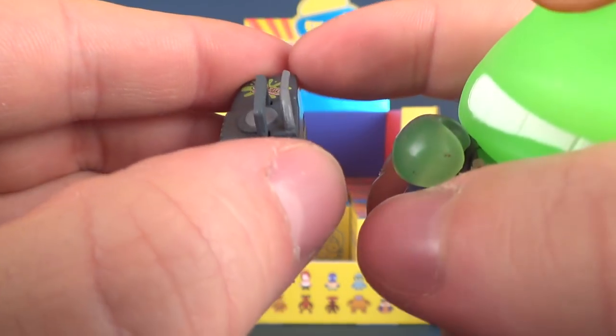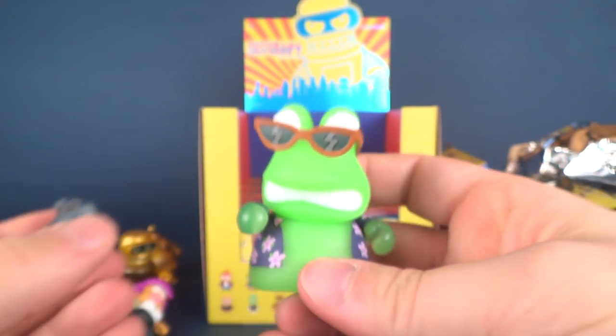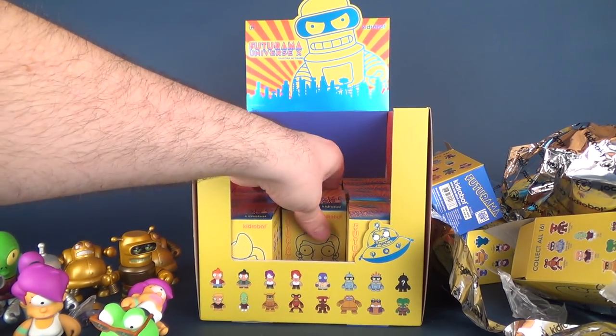Has a very small antenna. It's slightly on a softer plastic. There's Slurm. Let's go ahead and grab the next one here.